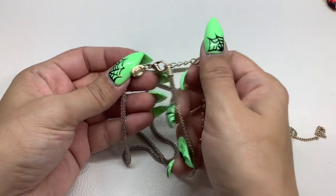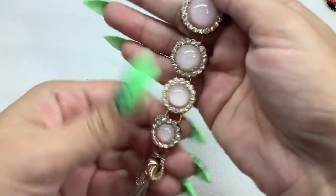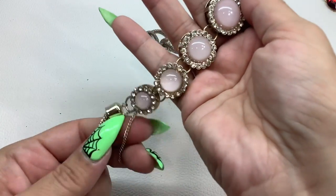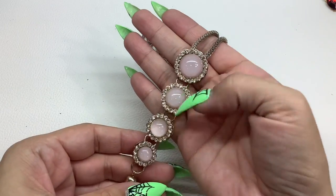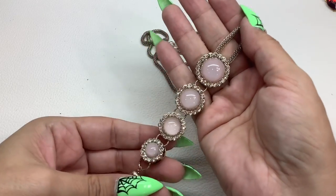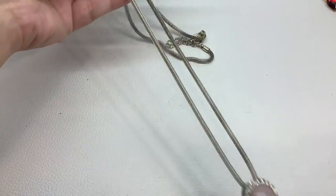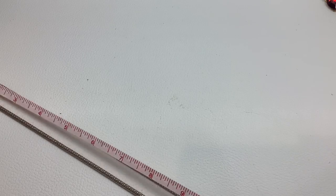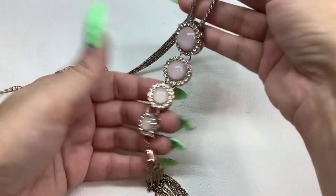Okay, this is Charming Charlie. It is a gold tone mesh necklace. Ooh, this is really pretty. So you have these little droplets. It's kind of like a cloudy pink color. All the rhinestones are there, and then it comes down to a tassel. Absolutely beautiful. It is very long, and it has an extender. It is a 15 inch drop. Let's do $5.